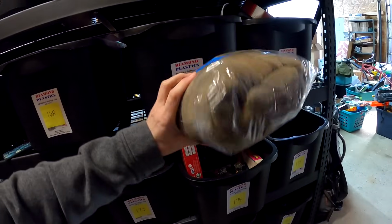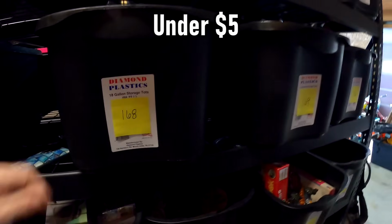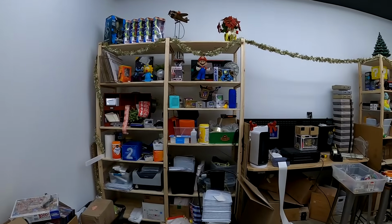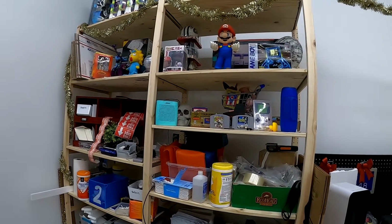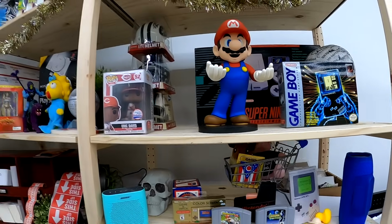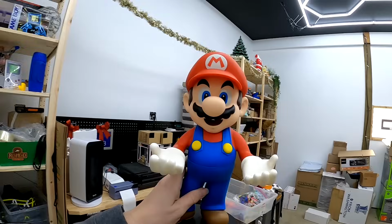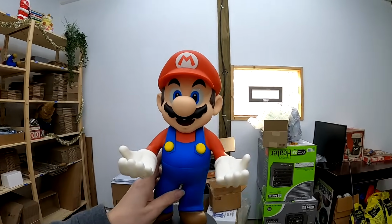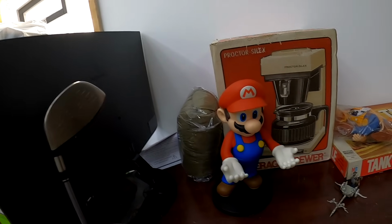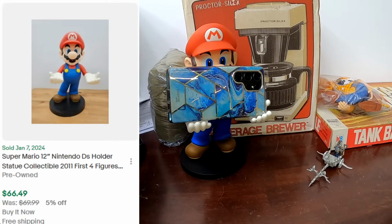So Gen 3 fleece. It's kind of like a military style deal. Don't know how much he paid for it, but it did sell for $33.24. Finally, I think this is really cool. Mario sold. I think Mario was supposed to hold like a Nintendo DS or something. He's pretty big. And he sold for $66.49. I think he was part of a 20% off sale or something of the sort. I don't think he's supposed to hold, I mean, he could hold a phone, but.